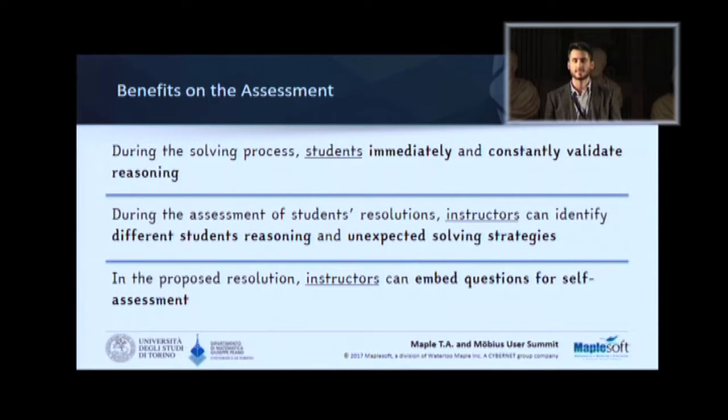In general, about the assessment, the advanced computing environment can give many advantages. For example, during the solving process, while the student is solving the problem, he can immediately and constantly validate the reasoning. After that, when the instructor collects the solution from the student, they can identify the student's reasoning, as I showed you before, and find unexpected solving strategies. Lastly, maybe the teacher wants to propose a synthetic solution, and inside this solution can embed questions for self-assessment, so that also those who didn't answer correctly can assess themselves and continuously learn.